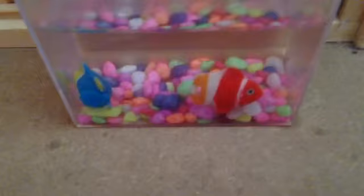Here's our fish. They're just random fake fish. Here's our people. This is Emma. That's Joe. There's our truck. And this is our tack room.